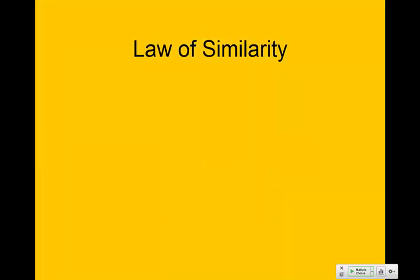Second Gestalt principle is the law of similarity. What do you think this law is going to say? Things that are what? Things that are similar to each other get perceived as what? As belonging together. Okay? Things that are similar to each other are perceived as belonging together.